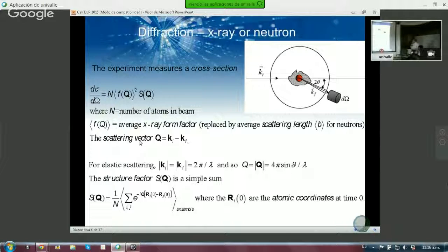You divide all these things out, and you get a quantity which we call the structure factor S of Q. That's actually a dimensionless quantity, and it's a function of what we call the scattering vector Q, which is very simply the vector difference between the incoming and outgoing particles. For elastic scattering, which is generally the case with X-rays and most often with neutrons, you assume there's no energy transfer, so the incident and scattered wave vectors have the same magnitude, which is 2 pi divided by the wavelength of what you're using. In this case, the magnitude of Q is given by 4 pi sine theta over lambda, where 2 theta is the scattering angle.